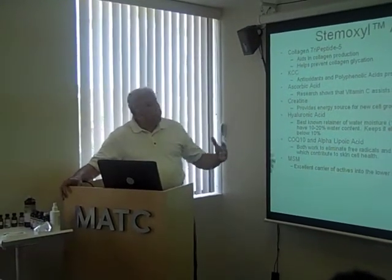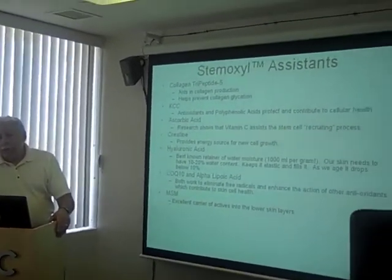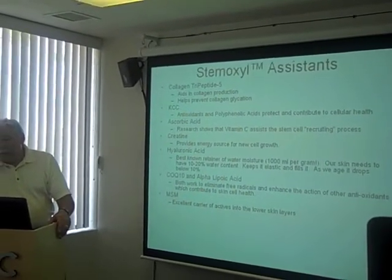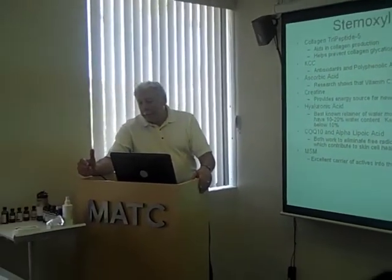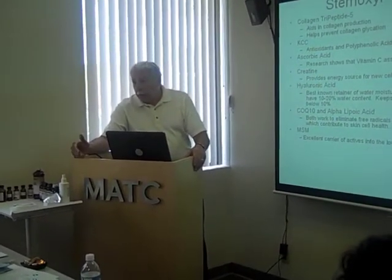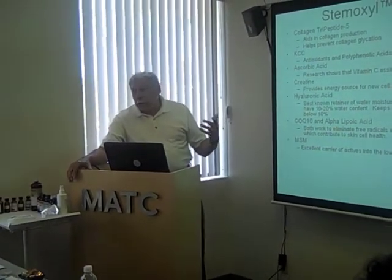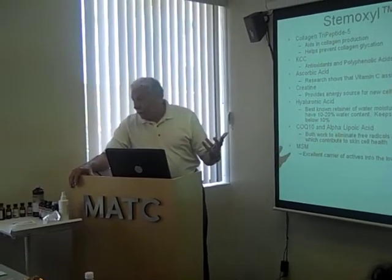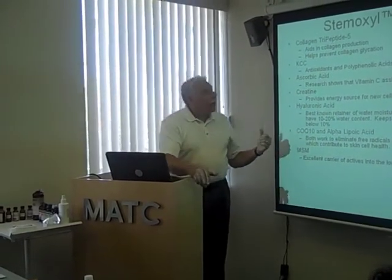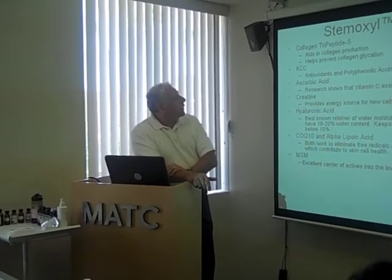Now, we add some other things to this product because we have to address not just the production of new skin cells from the basal layer and new collagen cells from the fibroblasts, but we want to address other things as well. So that's why the antioxidants are there, for the health of the skin, for the free radical damage that often happens in just your normal day-to-day process.